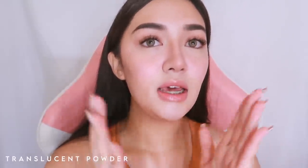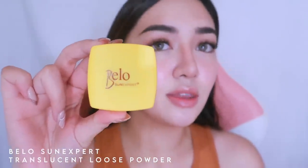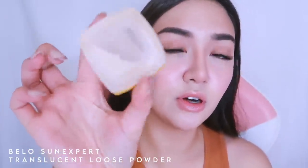And it's really important for me to set my face after doing my base makeup kasi I have combination skin nga, and if hindi ko to sinet, I will be oily on my T-zone and I don't want that. So this is the Belo SunExpert Translucent Loose Powder. I've been using this product since last year. So actually, ito yung ginagamit ko right now.